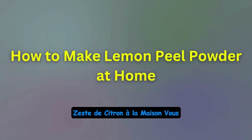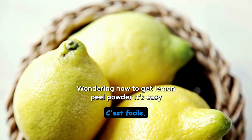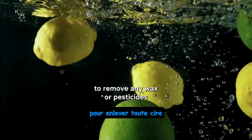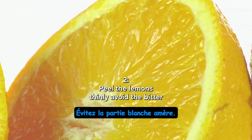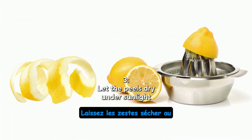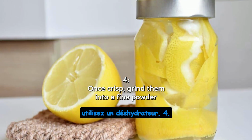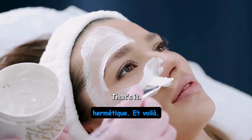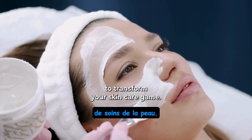How to make lemon peel powder at home. Wondering how to get lemon peel powder? It's easy. 1. Wash the lemons thoroughly to remove any wax or pesticides. 2. Peel the lemons thinly. Avoid the bitter white pith. 3. Let the peels dry under sunlight for 2 to 3 days or use a dehydrator. 4. Once crisp, grind them into a fine powder and store in an airtight jar. That's it. Now you've got a powerhouse ingredient ready to transform your skincare game.